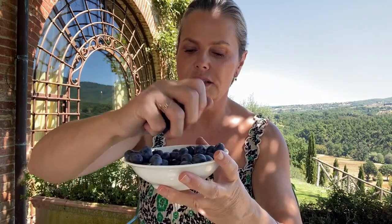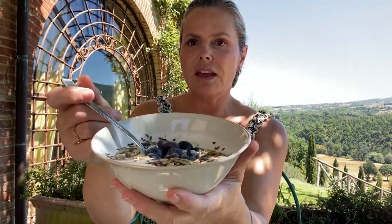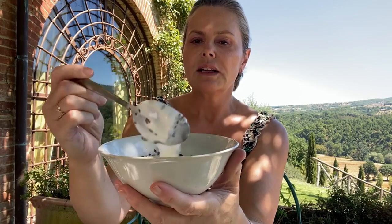So these are blueberries, obviously rich in anthocyanins, which are the skin-saving antioxidants. You could use frozen berries, you can buy them in bulk, things like blackberries, blueberries, raspberries, or you might have local fruits. And there you go. So that is my breakfast bowl, and that is essentially what will keep me going till the next main meal of the day.